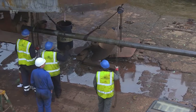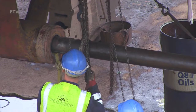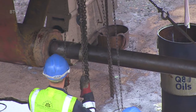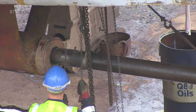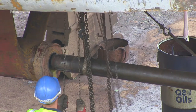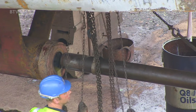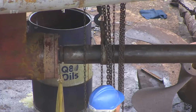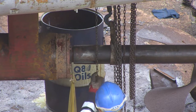As the shaft is about to be pulled clear of the vessel, great care is required that it does not swing, suddenly causing damage. Once clear, inspection can start on all the component parts.